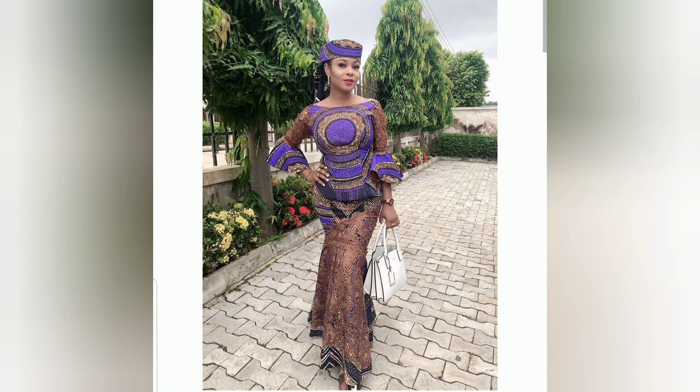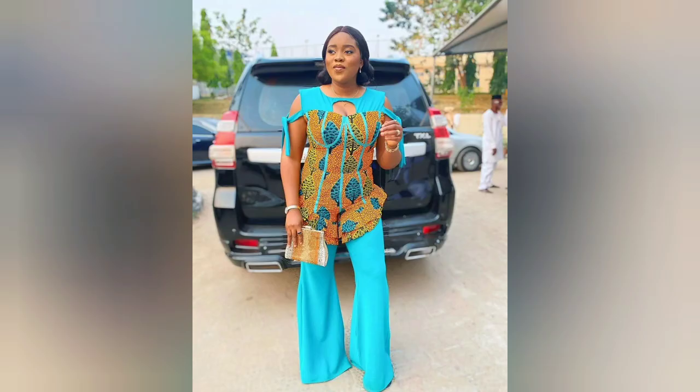This video is mixed up styles. You're going to be seeing both Ankara styles and Ashebi styles, beautiful styles made with lace. You're going to be seeing one or two beautiful jumpsuits, like what you're seeing. This particular one made with Ankara is so beautiful, very unique. Not your regular jumpsuit styles.